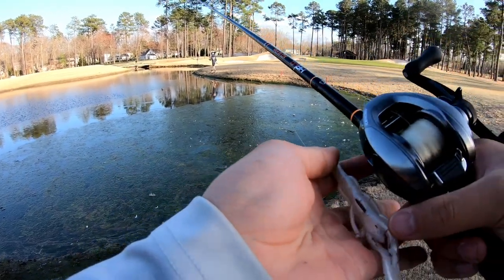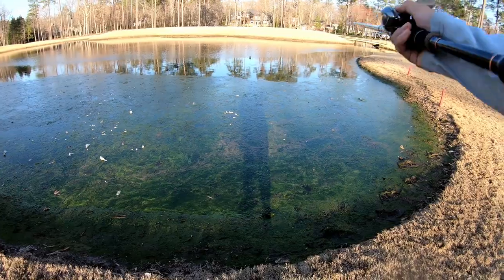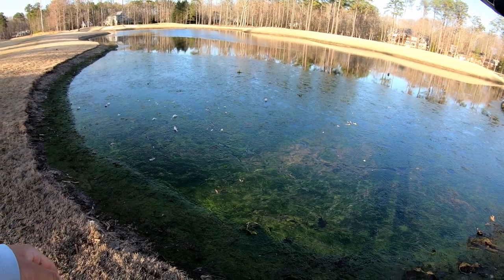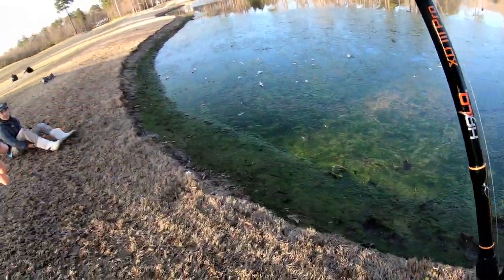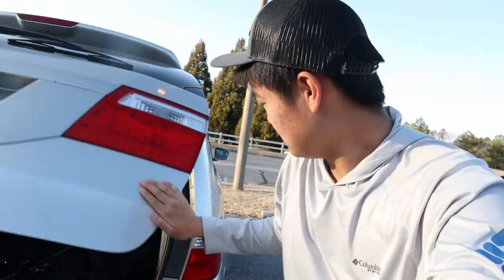Nick gave me a white craw to use. All of our blow-ups have been right here and right here. Go straight in the middle. Boom. The last cast, which turns into 10 more. Never would have thought I would have this tied on this time of year.